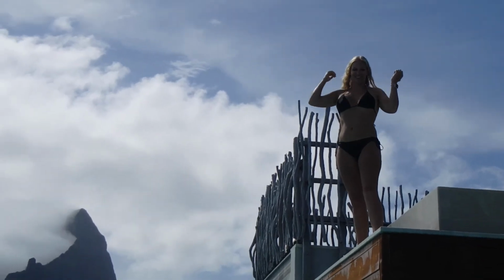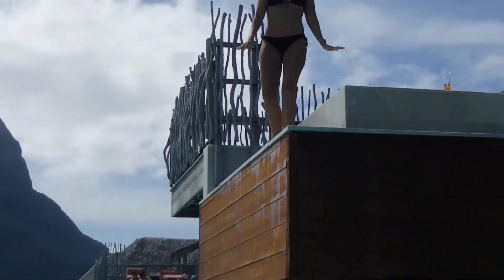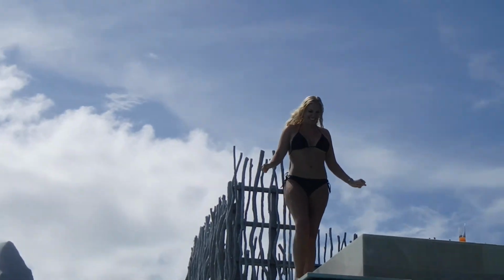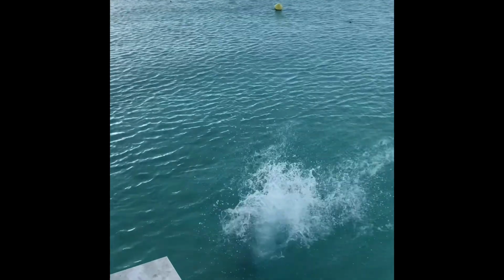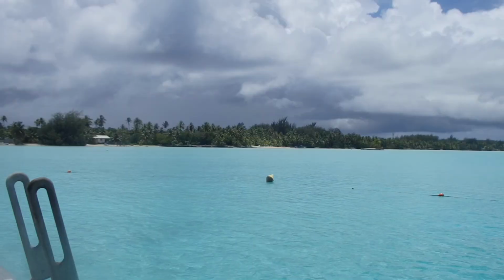So of course, while in Bora Bora, you must jump off from your overwater bungalow into the water. So that's what we did over and over and over. We had a lot of fun though, and I mean, why not?